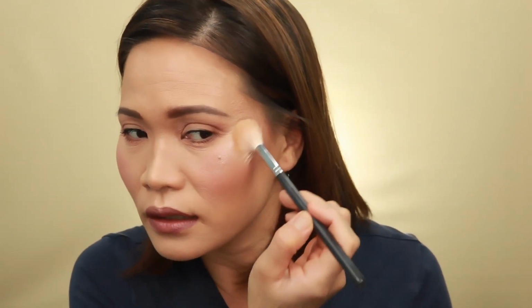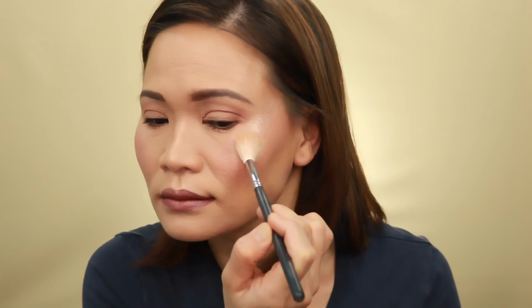You see, this one is just the cream highlighter, and this one is really glowing. It still gives you a wet diamond-looking glow. I'm gonna do the same thing. Just tap it.